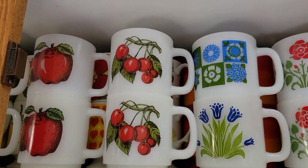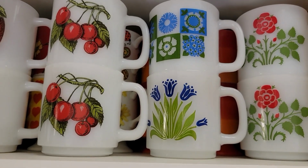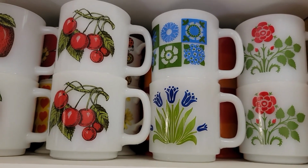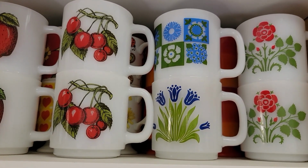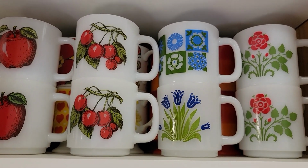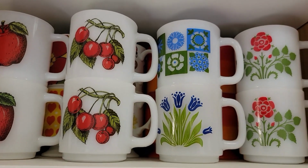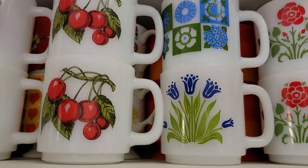But these are really odd. I wish I had seen more of those, and I believe I found them in Winona, Minnesota, a very small shop that happened to have a bunch of de-handled mugs. That was thrilling, and I don't even know what those are called, but that definitely looks like a tulip, huh?